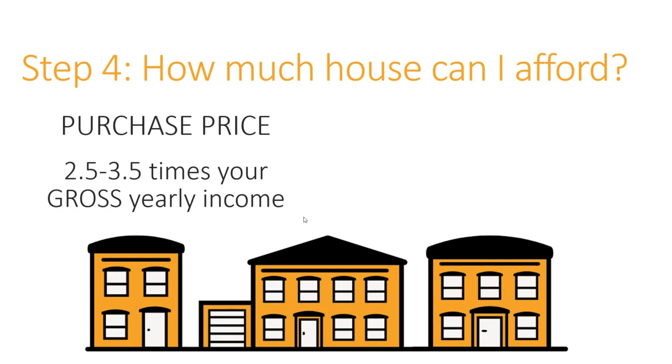So you take your household income, multiply it by 3, and if you can find a safe, affordable house where you want to be with the amount of bedrooms and bathrooms that you want in that price range, then stop. So if you can find it at 2.5, great. Stay below that. If you have to go to 3, that's fine. At the most, you can go up to 3.5. But anything over 3.5 starts to get unaffordable for you.